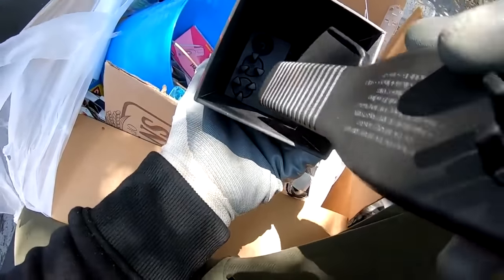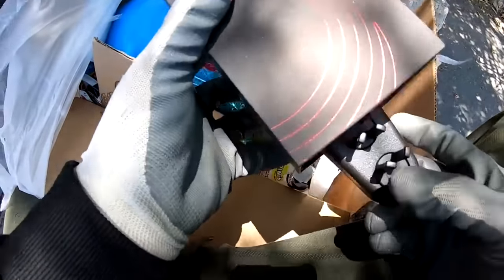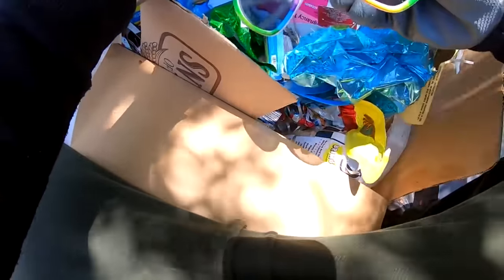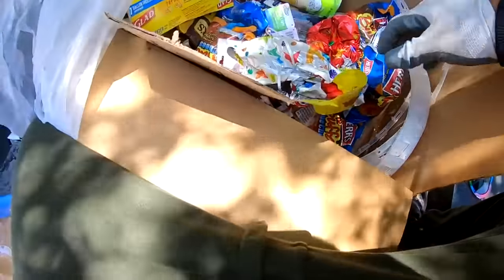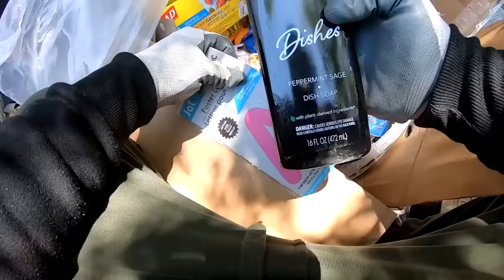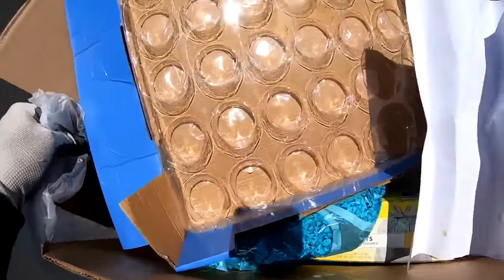This is for the hair. And then all the pieces are inside. All right, take this. Dish soap. Okay, we're gonna take this back now. Let's put it back. Let's go.